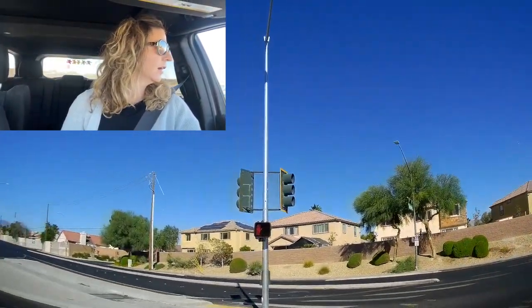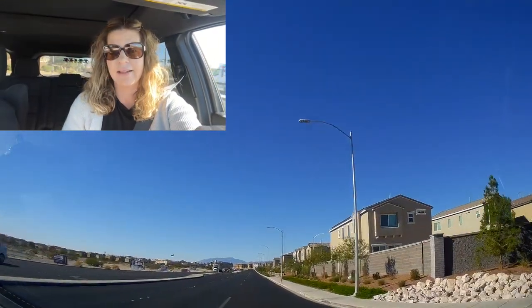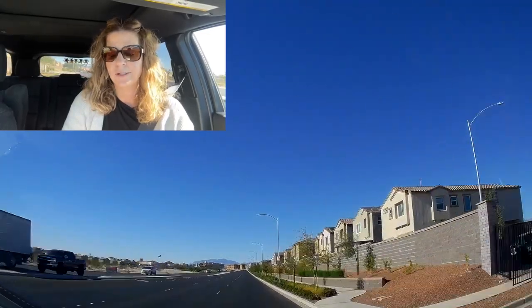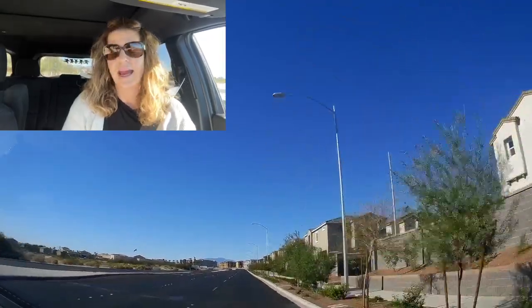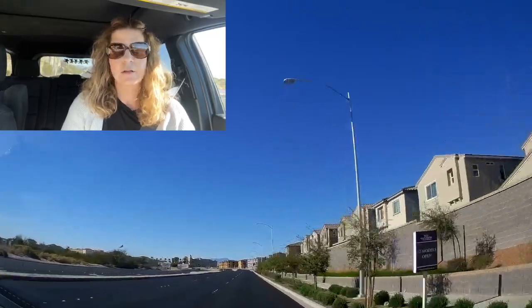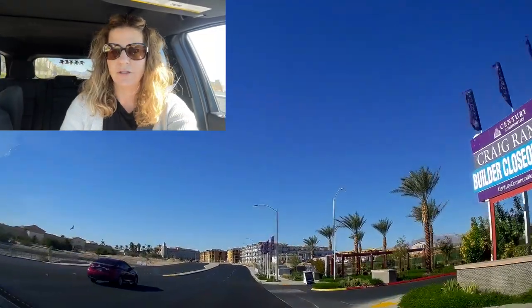So right there is Peccole Ranch. And I have a client that actually bought in this community. They really like it. It consists of a total of 6 neighborhoods. They have 7 parks and also a big 3.5 acre park in this community. It is a gated community. And they had, at the time, 17 different floor plans to choose from, including single and two-story homes ranging in size up to 2947 square feet with up to 5 bedrooms, 3 baths, and 2 car garages.